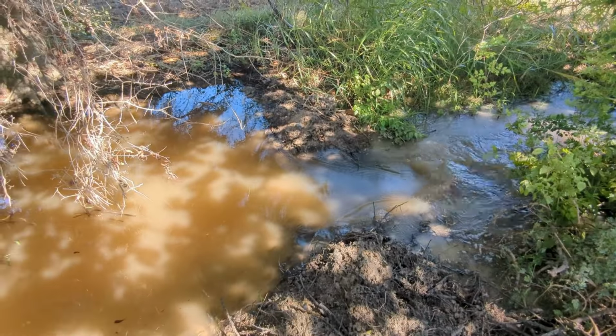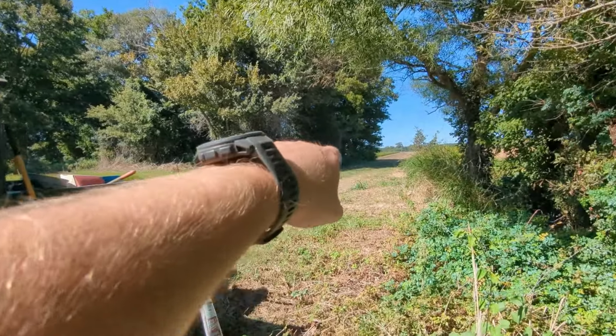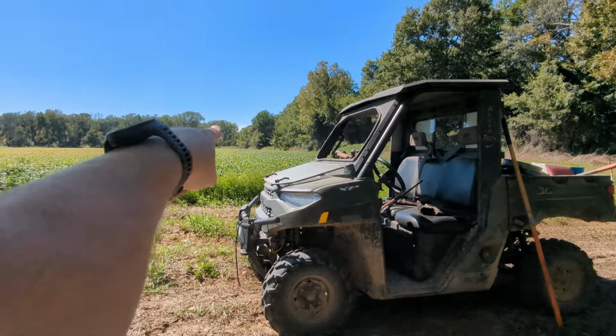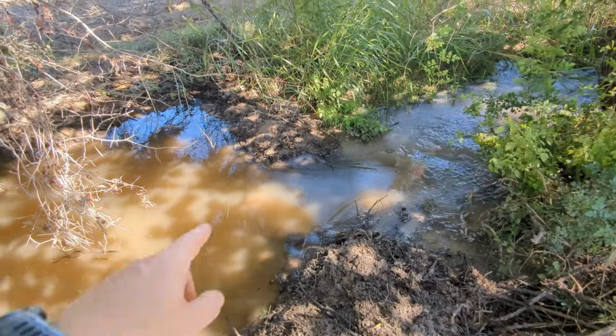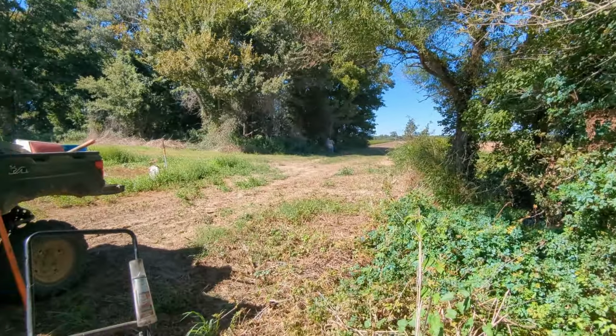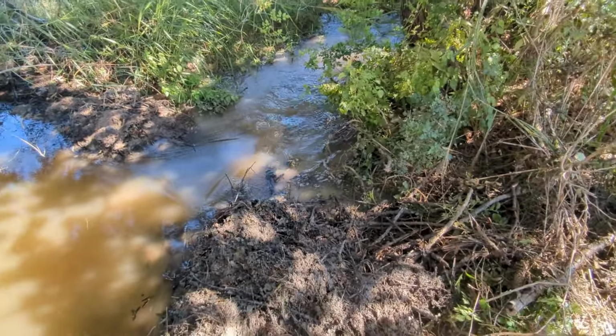So they got it dammed up here, and they've got to have it dammed up somewhere in between there where Dad's at and the plastic pipe, probably right there in that corner. So I'm gonna finish cleaning this out a bit, and we're gonna see if we can find the other one. There's another one somewhere, at least one, probably more.